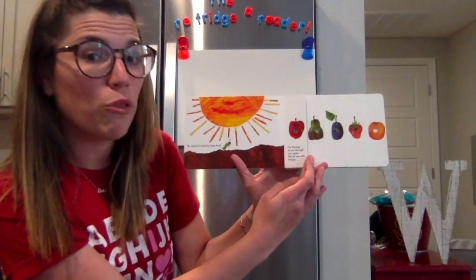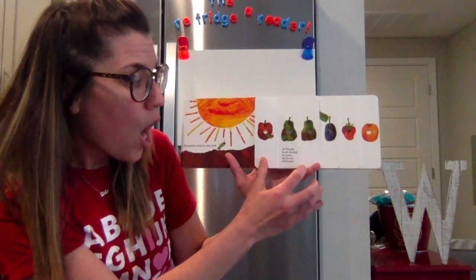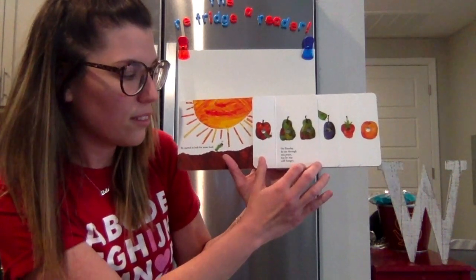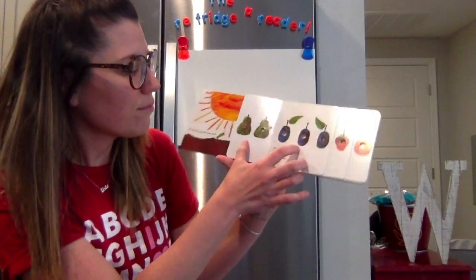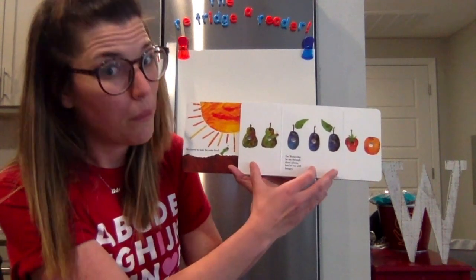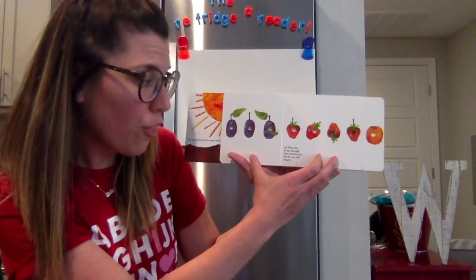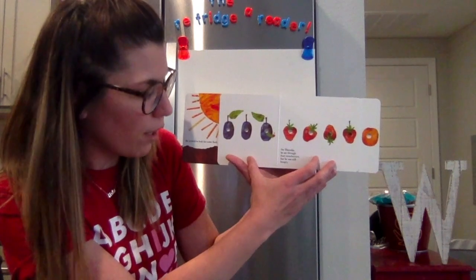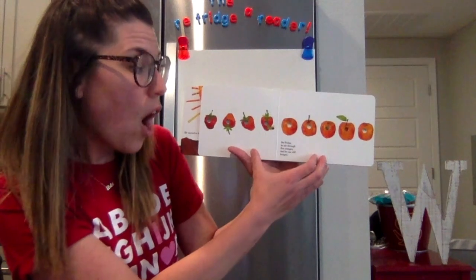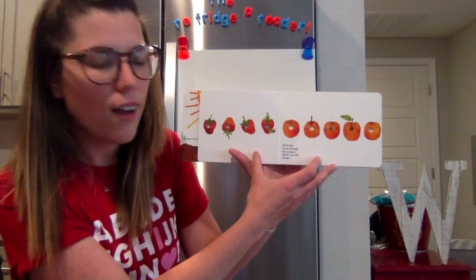On Monday, he ate through one apple, but he was still hungry. On Tuesday, he ate through 2 pears, but he was still hungry. On Wednesday, he ate through 3 plums, but he was still hungry. On Thursday, he ate through 4 strawberries, but he was still hungry. On Friday, he ate through 5 oranges, but he was still hungry.